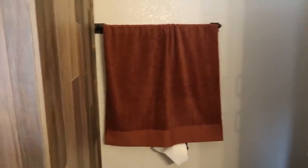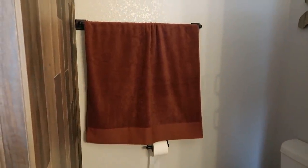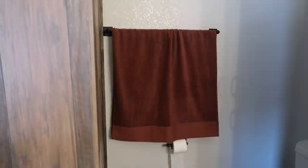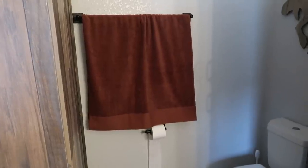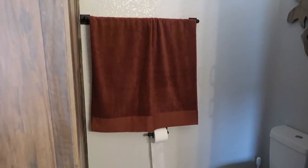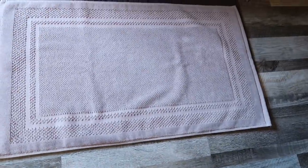So I went ahead and hung that big bath sheet on our towel bar here outside of our shower. So when we come out of our shower, it is right there. It is the softest bath sheet, and it's huge, which I absolutely love. The color is perfect in our bathroom. And like I said, the quality is unmatchable. It is absolutely unbeatable.